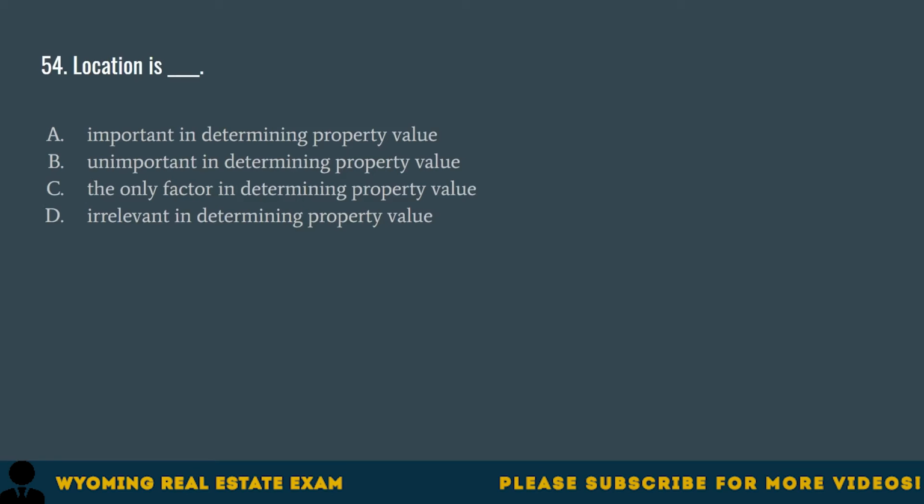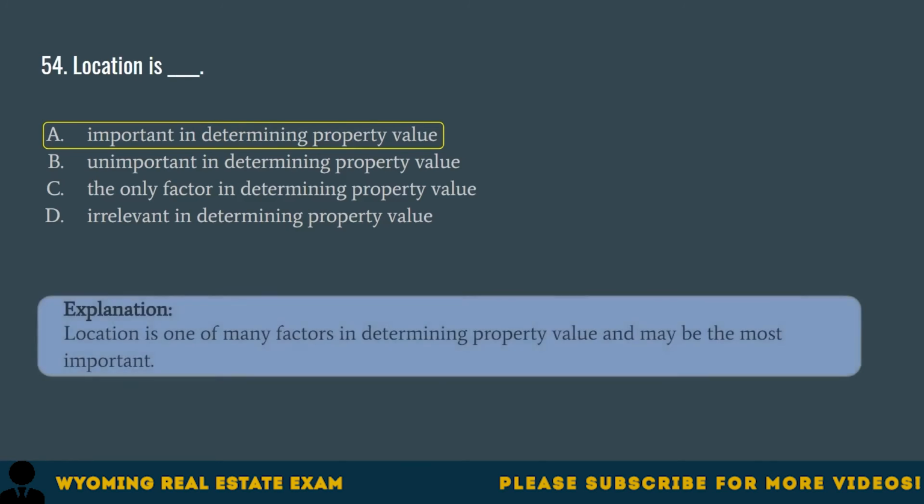Question 54. Location is A. Important in determining property value. B. Unimportant in determining property value. C. The only factor in determining property value. D. Irrelevant in determining property value. The correct answer is A. Important in determining property value. Location is one of many factors in determining property value and may be the most important.